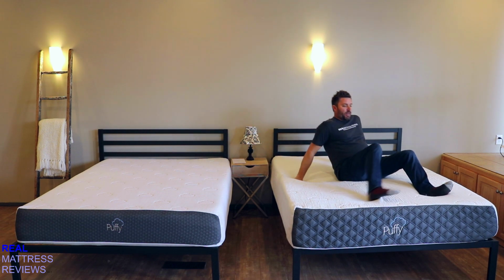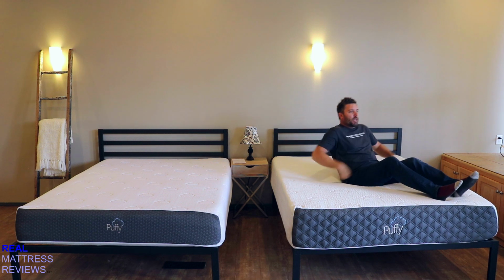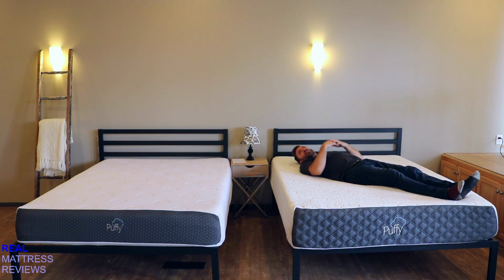So here on the Puffy Lux, as I mentioned, it's just a tiny bit firmer than the original. I would put this at probably between a 6.5 and a 7 out of 10, with 10 being the firmest. So you're gonna have a little bit more additional support in the lumbar area, and I think they like to tout better spinal support on the Puffy Lux, and I would tend to agree with that by having that extra support layer in there, a little bit denser support layer.